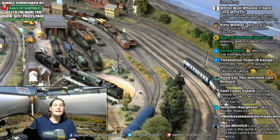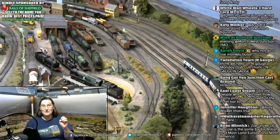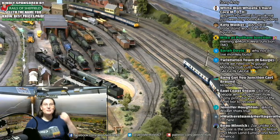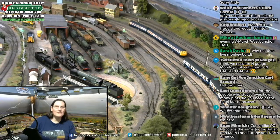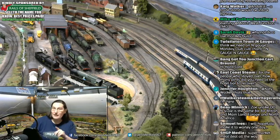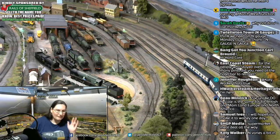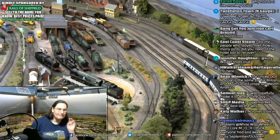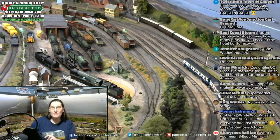Bominic says, Zoe, unlike 00, N scale is the same for British and mainland Europe and North America. Yes, that is a good thing. I do like consistency across countries. And like I say, Jen covers the UK stuff. I would make an exception for a nice little N-gauge Gronk. I have had my eye on one, but I didn't end up picking it up because I wanted to focus on something else. But I mainly go for the American and continental stuff.